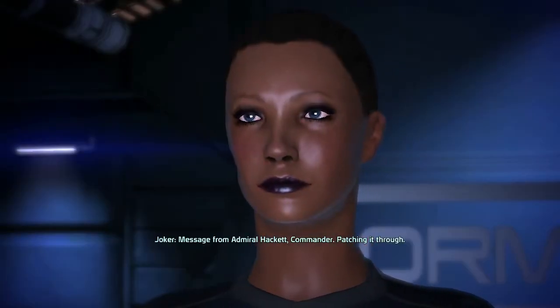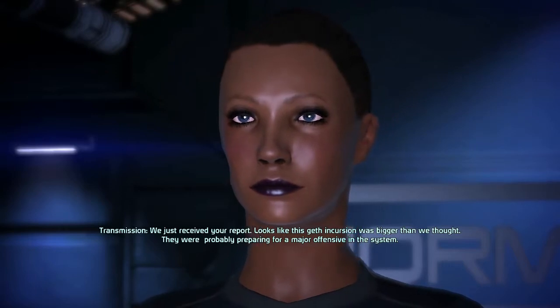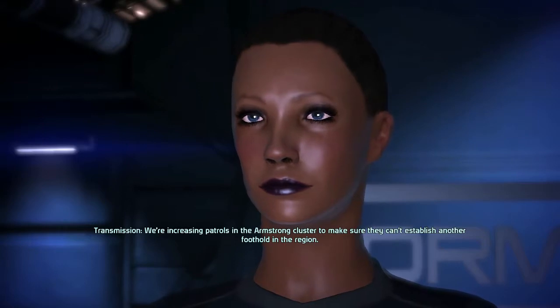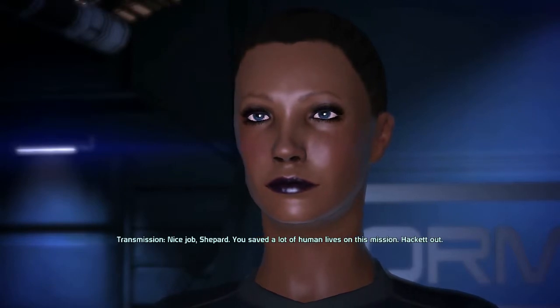Message from Admiral Hackett, Commander. Patching it through. We just received your report. Looks like this Geth incursion was bigger than we thought. They were probably preparing for a major offensive in the system. We're increasing patrols in the Armstrong cluster to make sure they can't establish another foothold in the region. Nice job, Shepard. You saved a lot of human lives on this mission.